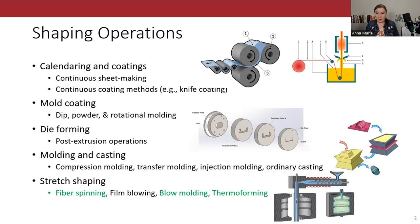And stretch shaping, which can extend into fiber spinning, film blowing, blow molding, thermoforming, or any other method where you take a polymer and stretch it into its final form. Today, we're going to talk about blow molding, thermoforming, and fiber spinning. I'll also throw in a very brief bit about how foams are made because some of y'all expressed interest in that.